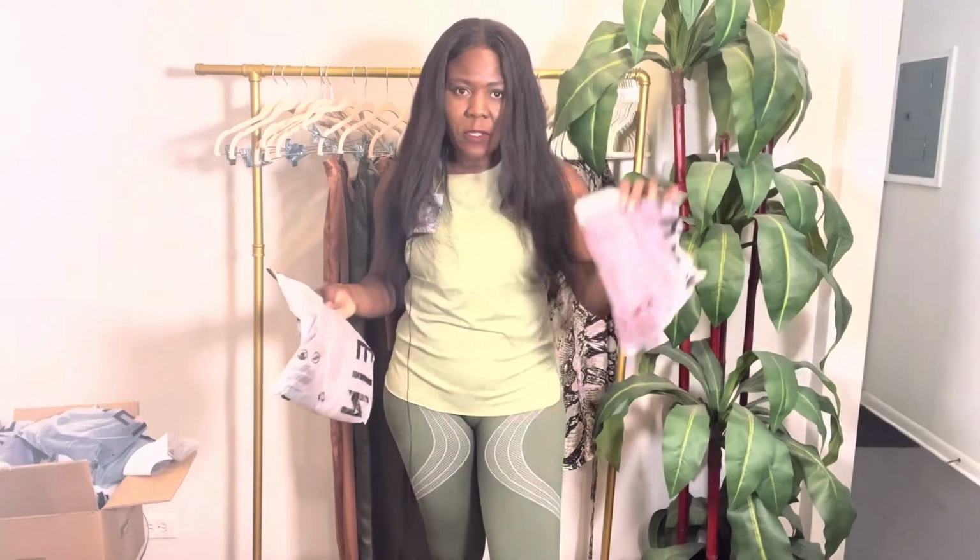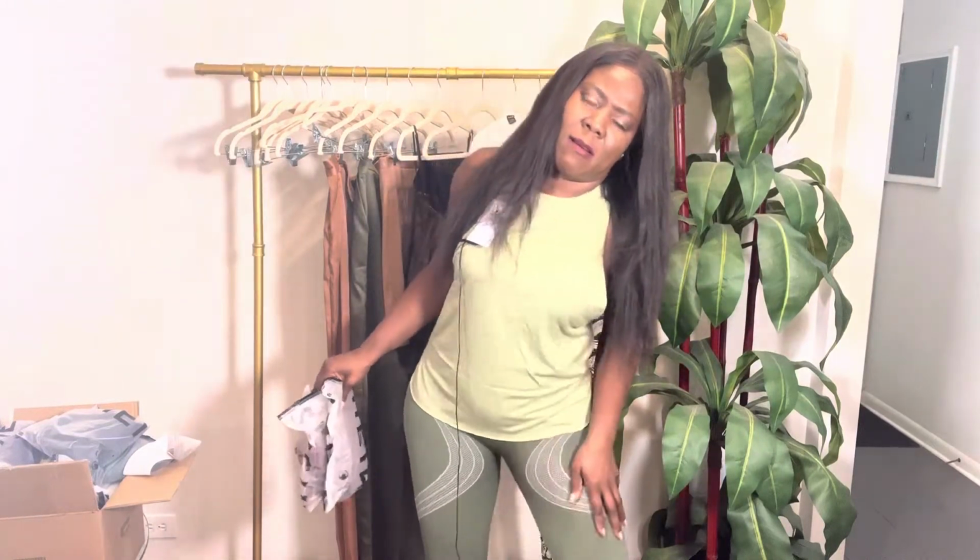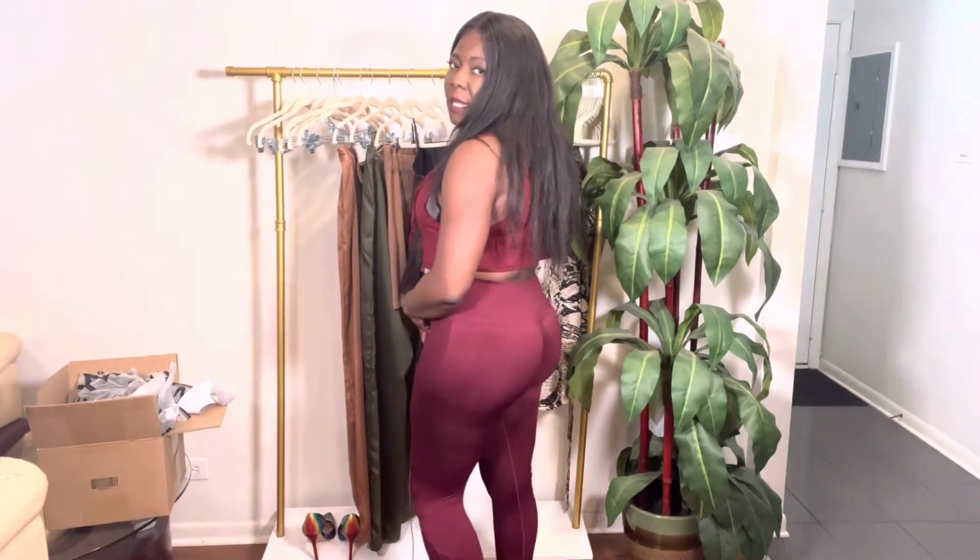Definitely. Next I'm going to try the burgundy. I'm going to put the pictures of the top right here and the pants right here. But I really don't want to take this one off. Okay, let me stop. This is definitely going back. The top I like, but I don't want to keep the top if I'm not going to keep the pants. And I'll tell you why. This is why I'm not keeping the pants.